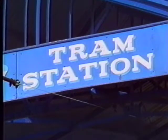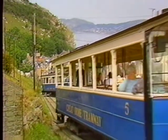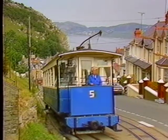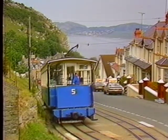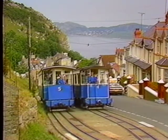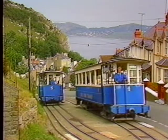This is the station for the Great Orme Tramway. The Great Orme is a massive dome of limestone. The unique tramway takes visitors to the top. It was constructed in 1902 and climbs the steep, narrow streets at a maximum speed of 5 miles an hour, with the weight of the descending car helping pull the opposite car up the hill.